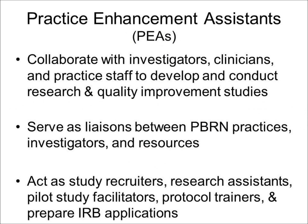And we can go to the next slide. So what these folks do is they collaborate with investigators and clinicians and practice staff to do research and quality improvement. They serve as liaisons between PBRN practices, investigators, and the resources that the PBRN can bring to practices. They also act as study recruiters and research assistants, pilot study facilitators, protocol trainers. They prepare IRB applications. So they wear a lot of hats and do a lot of things.